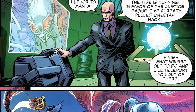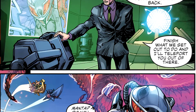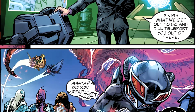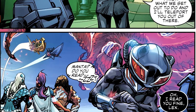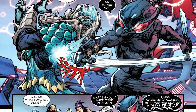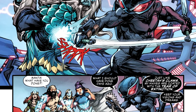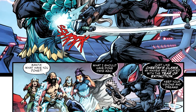Unfortunately, it's about roughly this time that Lex Luthor has been trying to get Black Manta to get the hell out of Dodge, because Lex sees the writing on the wall. The Justice League are starting to win this fight, and now it's no place for Black Manta to hang around. But Black Manta has his own ambitions, and he decides to kill Commander Drogue, stabbing him in the back and taking the Bone Crown, allowing him to control the Death Kraken and unleash it on not just the Justice League, but the Triumvirate as well. Well, what's left of them.